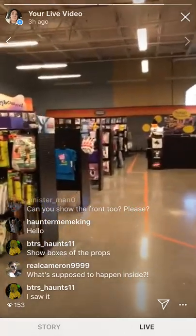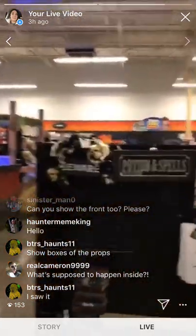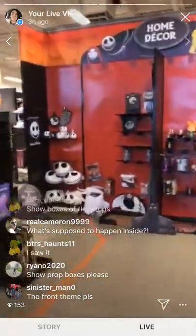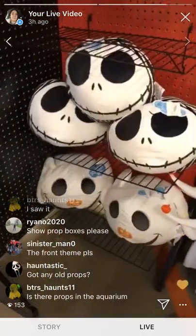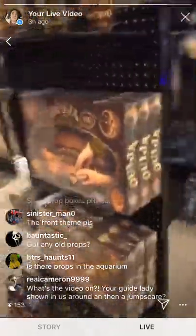So themes, I don't know what you mean. Like costumes, we're gonna have Toy Story. We haven't got any of that in yet. We got Hocus Pocus and Nightmare Before Christmas again. But we are missing a lot of stuff. But these are new. I think those are 25. We got a Ouija section. Show prop boxes.